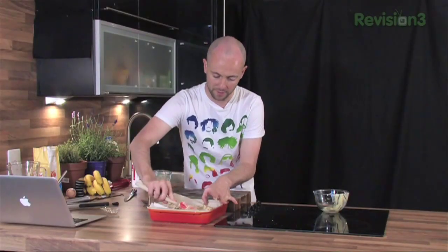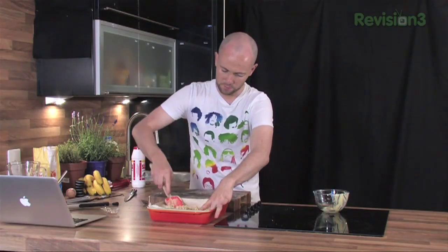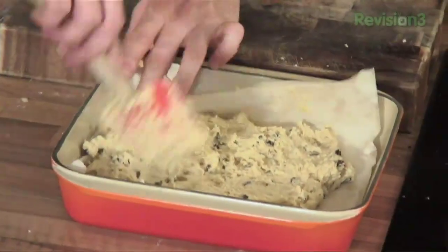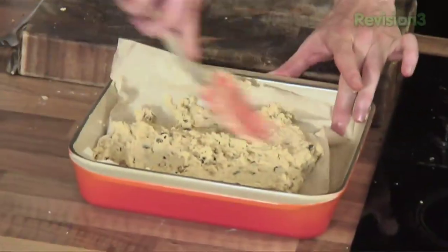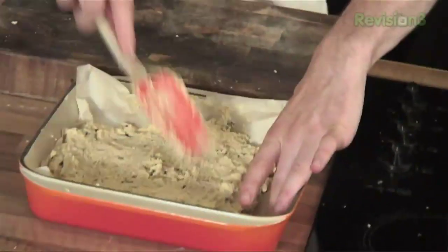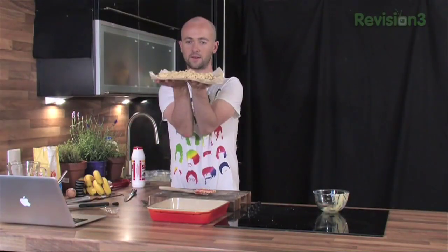Now what I want to do is make these just under an inch, maybe 2/3 of an inch thick. They're going to rise up ever so slightly. So into a square shape. It's like basically doing cement, isn't it? Or like building a house or something. It's basically spreading it around. And if I lift that up, see the thickness? Can you see that? That's what we're looking for.